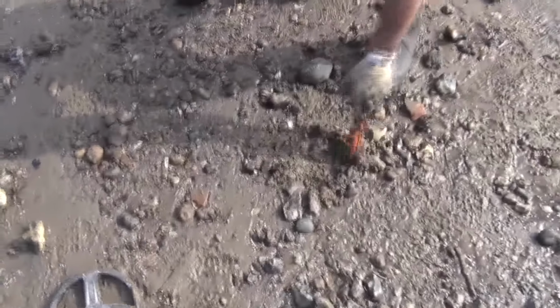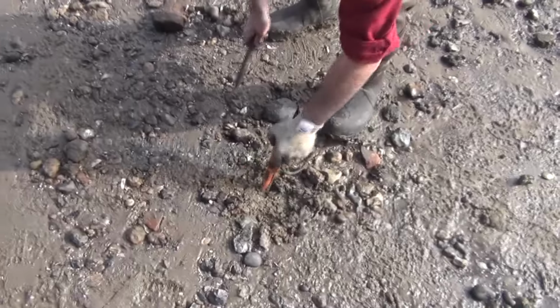Well, there's a good signal there. See where that black rock is? That's where the coin was. So have a go there. So we're going to do the vicinity. Right, again.